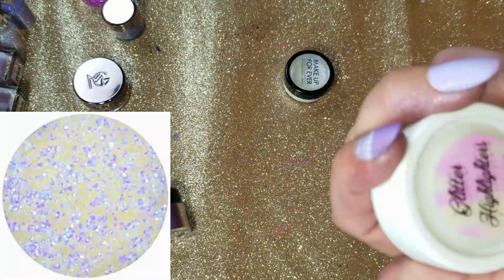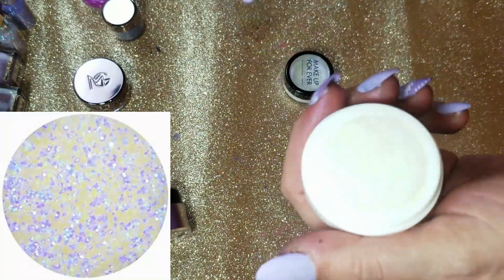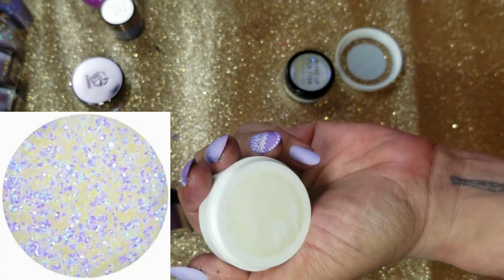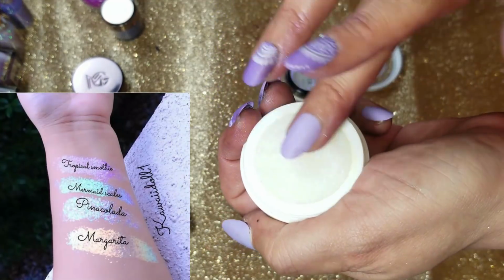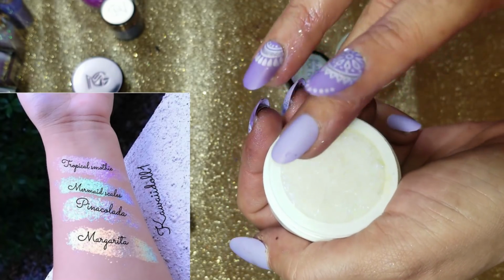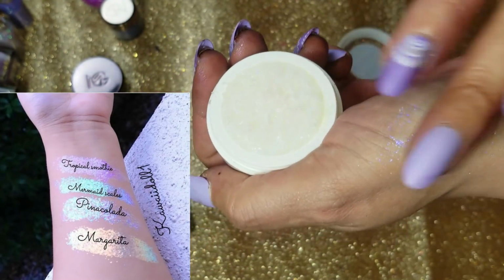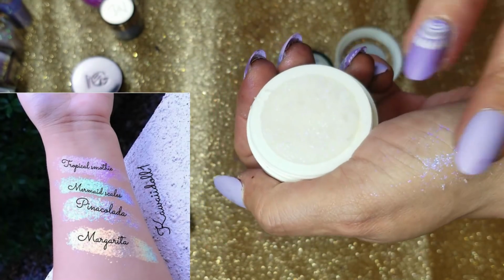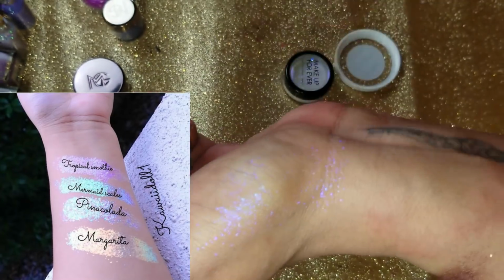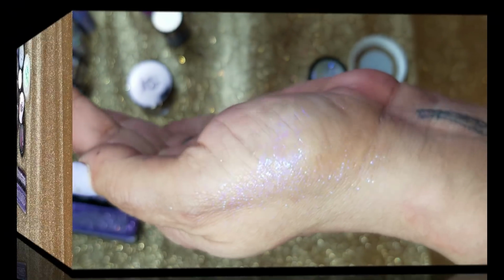Up next, this is from Glitter Injections. It's the shade Tropical Smoothie. This is a glitter highlight, so it's really just to be used as a topper. But I wanted to show you, it almost feels like a slushie in here. And the glitters are all iridescent purple. And I'm gonna try and build this up so that you can see how incredible this is.